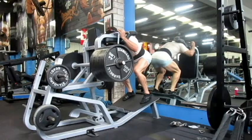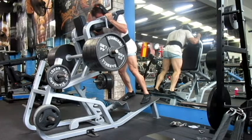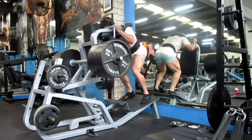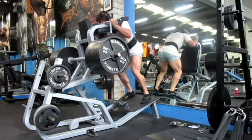But looking at the training, I haven't been barbell squatting because I've been deadlifting quite heavy and just not getting enough rest to barbell squat as well. So I'm doing a super squat they've got at Metroflex Gym, and this is one of my heavy sets, working up to about 5 or 6 reps for my heavy set.